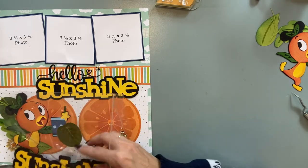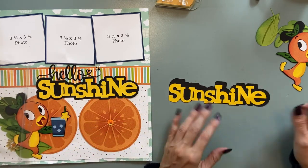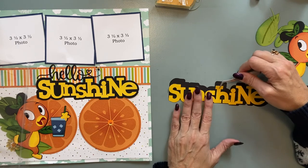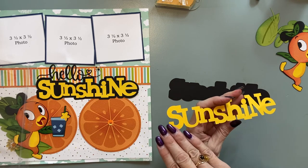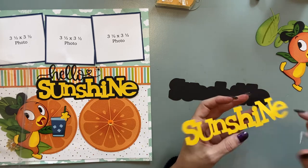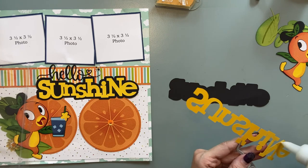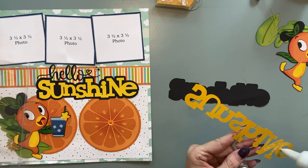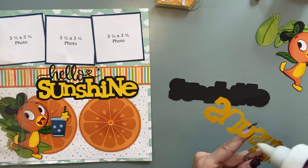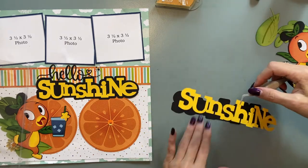So we need to put together the two layers of the word sunshine. Now, I didn't ink this at all. It would be really fun if you wanted to do a little bit of an ombre effect and maybe take your sunset and do just the bottom of this so that it kind of went from yellow to a yellowish orange. But I'm just going to go ahead and adhere these two layers together. And then the fun part of bringing these pages together by adhering all of our die cuts.